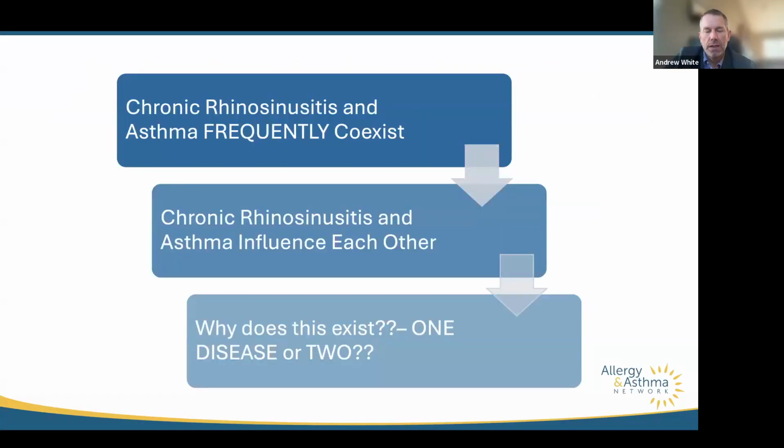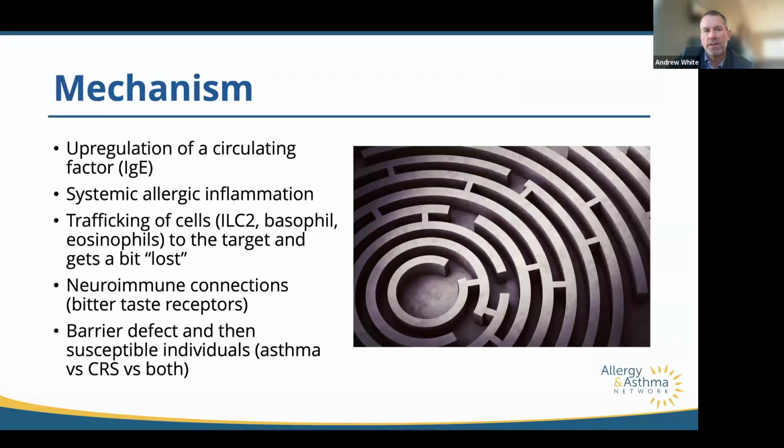Okay, so then the next question is, are these one disease? Is this just one disease where we're looking at it from two different places, or are these two different diseases? I think that's a really interesting question for some of our patients as we see them develop. And I've thought about what the hypotheses are for how this could be one disease. If we make a differential diagnosis, well, maybe there's something like IgE, right?